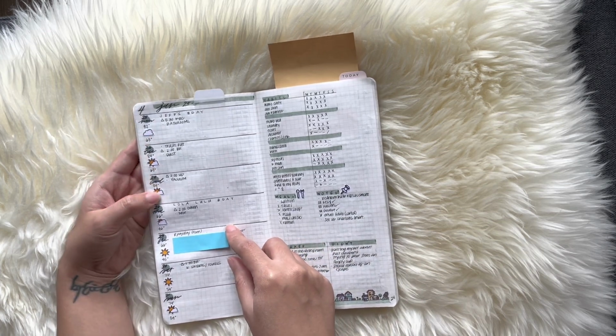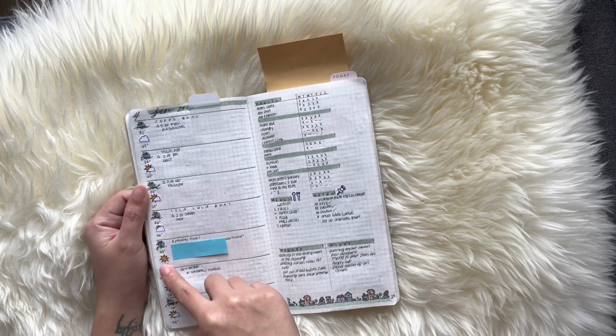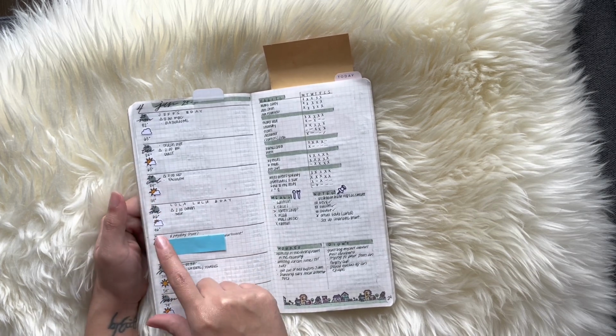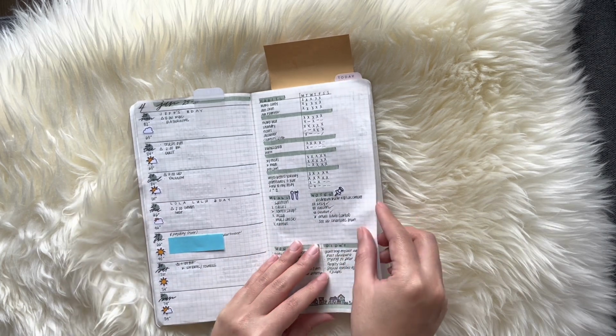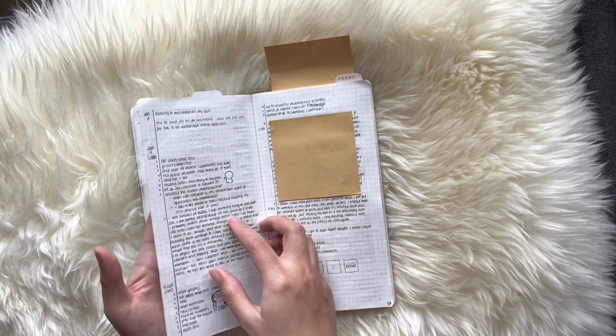These weather ones that I really love actually just come in black and white. They're from Caffeine and Paper Co. And then I colored in the sun because I thought that it just made it look really nice. These stickers are also from Caffeine and Paper Co.